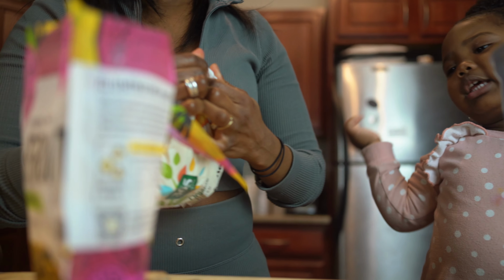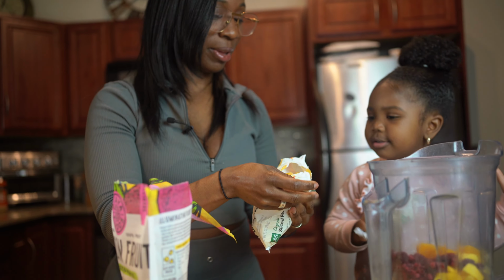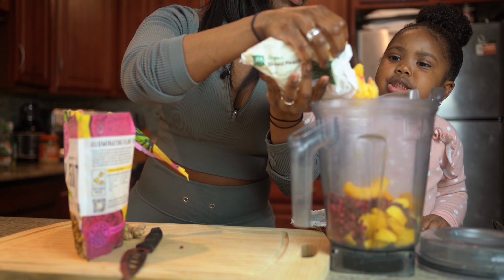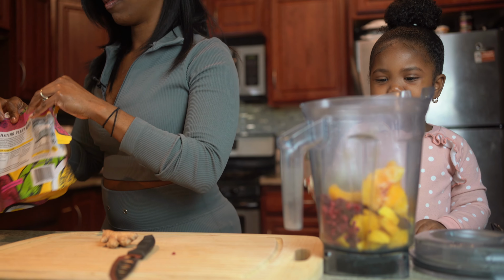So what are you making? I'm making a smoothie. Okay. I'll throw in the peach slices. We don't need a lot. About 4 peaches.